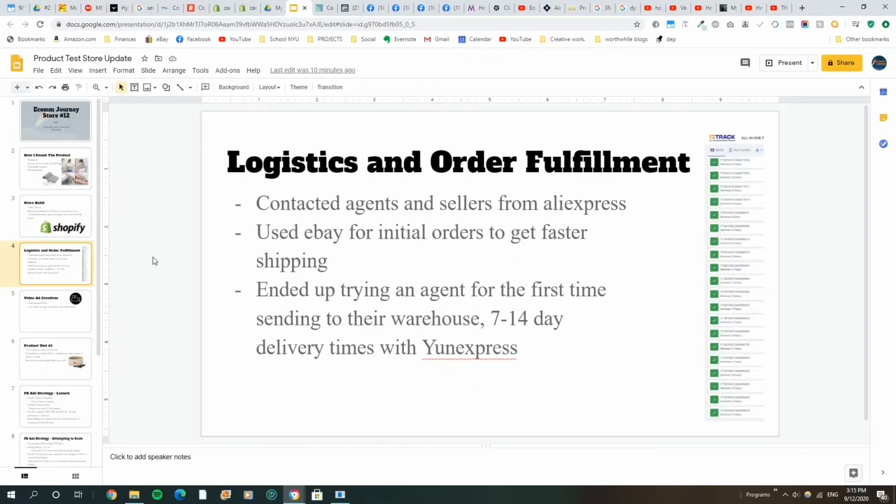Now for logistics and order fulfillment. When we first got orders, we were actually using eBay, and that actually cut the shipping times a lot, and it helped us get orders faster to people in the US. And then I actually ended up working with my first agent, and it was just for like 30 pieces, and I shipped a bunch of stock to his warehouse, and he shipped it out with Unixpress. And when we were doing that, it was actually pretty good shipping times.